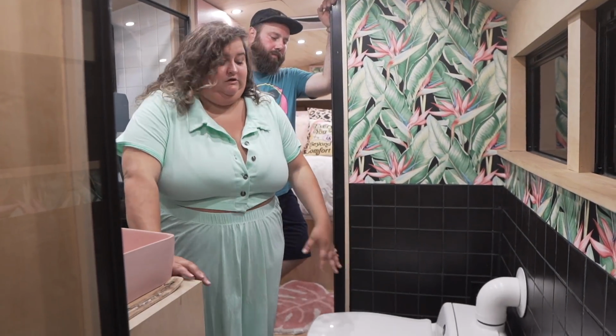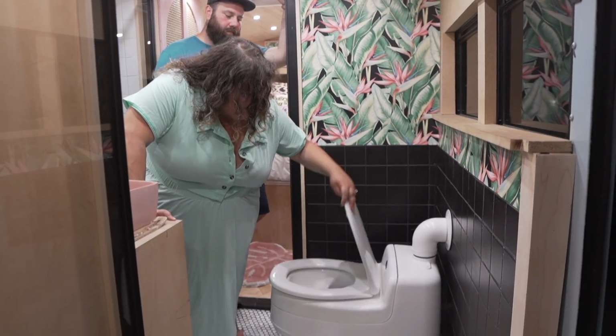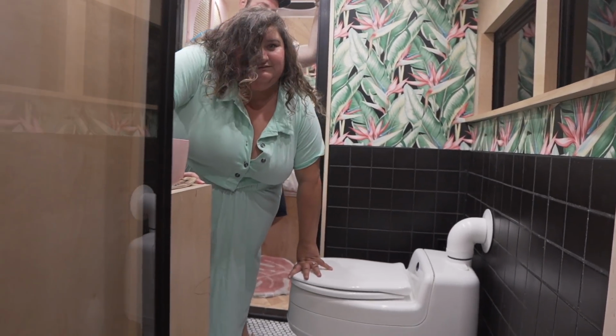With this toilet, it has urine diversion in the front, which goes directly to our gray tank, and then it has in the back, it has a blue piece which slides open every time you sit down. Can you hear it?